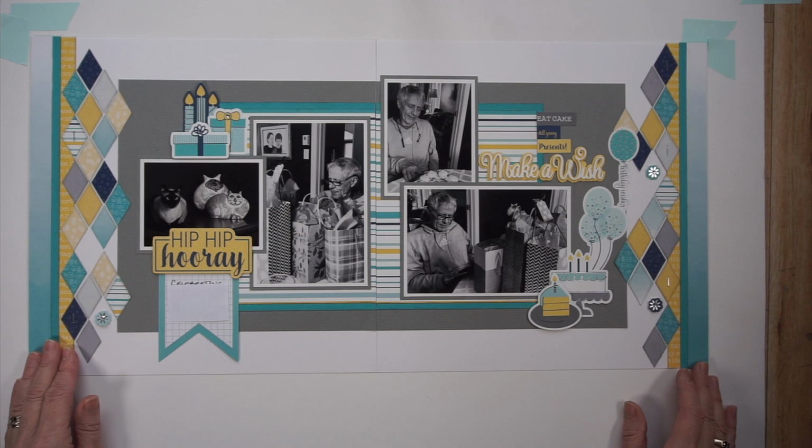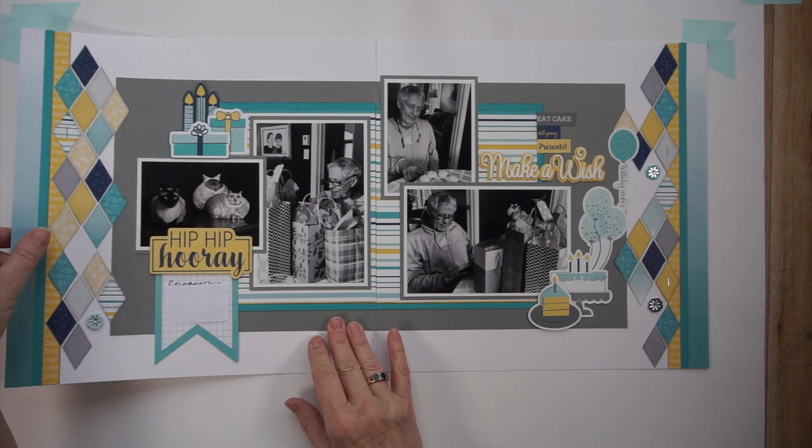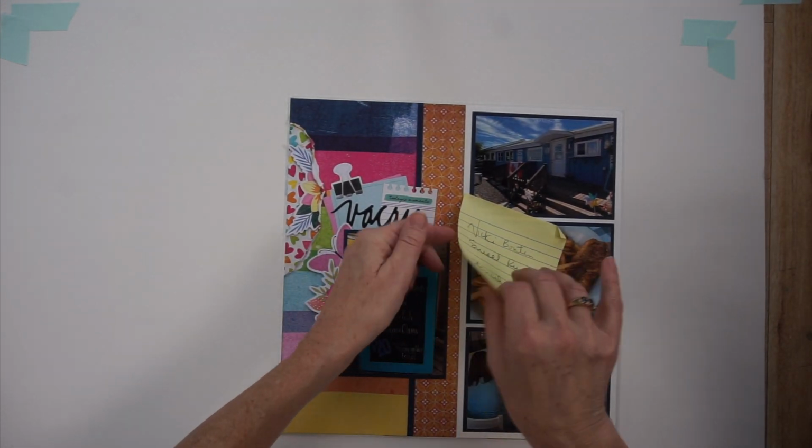I also added that gray cardstock like I mentioned, and what I have left over, I can create a page 2 with it for the page I just showed you a moment ago, or I can incorporate it in my stash. So it was all beautiful stuff. It's just that I wanted to make these layouts reflect me while still learning something and using the designs from all of these instructors. Now we're changing instructors.